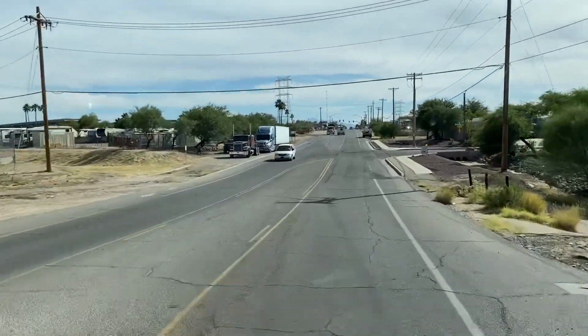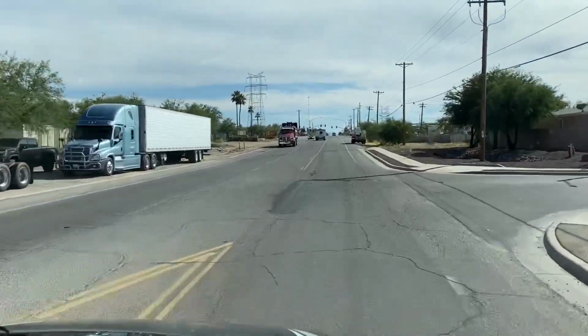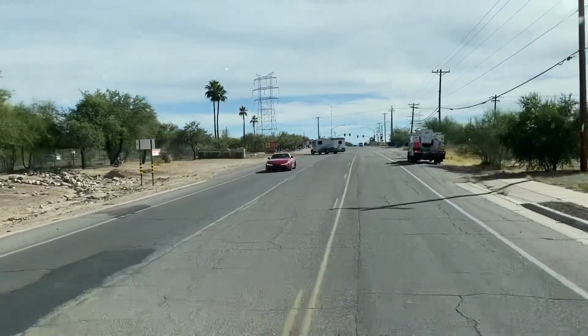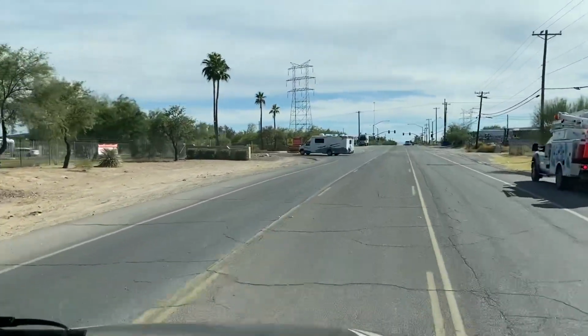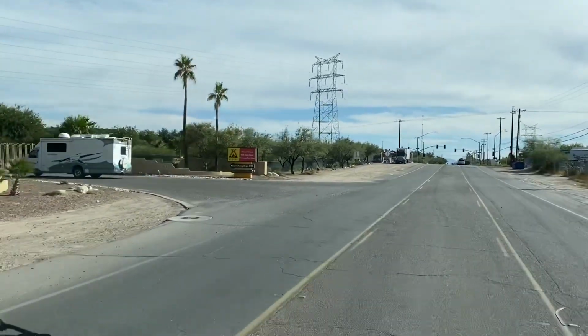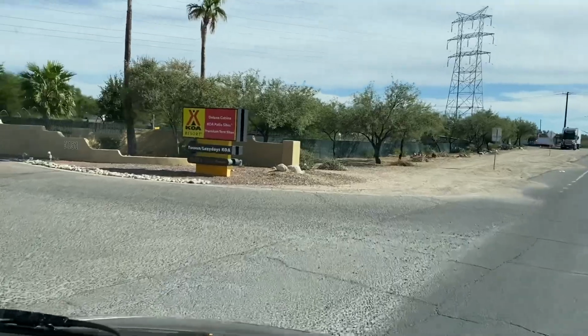What's really nice about this KOA is it is located right off of I-10. You literally just jump off, you go for about a block, and then you turn in. It's really easy for a big rig. The whole area of the campground is paved and easy to navigate, nice wide turns. You don't have anything tight or difficult to worry about. And it's right next door to the LazyDays.